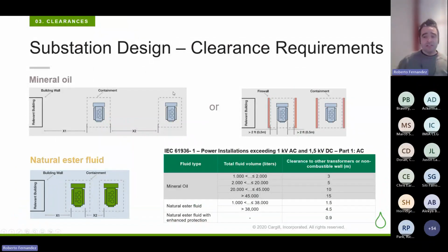But also, this fire point and these properties bring additional benefits in the complete size of the substation. So we see that not only the distance between the transformers and the transformer to buildings are important, so you need to place firewalls just to avoid the spread of fire between the different components of the substation. And with natural esters, all this in the same ratio can be reduced. Here is just the reference standard on IEC where these different clearances, depending on the total volume of fluid, can be reduced.